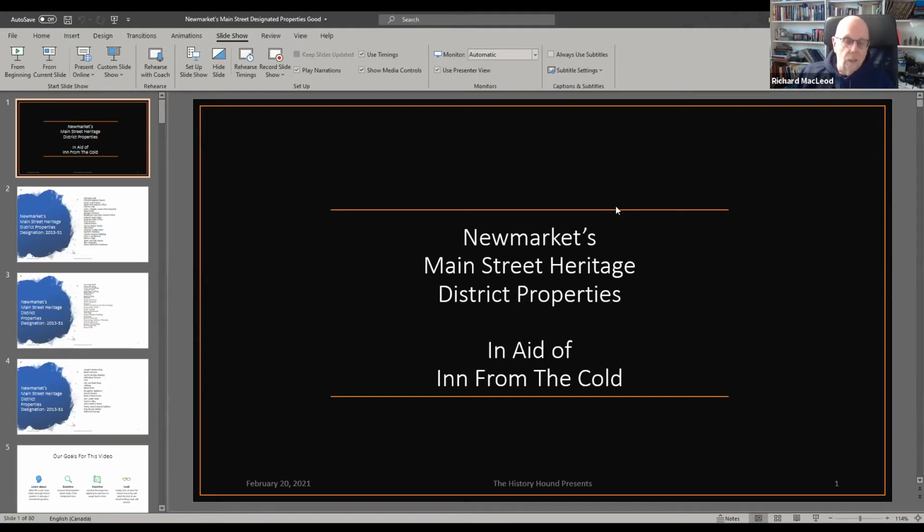And so Newmarket decided, as a lot of communities have done, to proceed with designating a whole area, which many jurisdictions have moved towards doing. This way, what happens is you have a blanket coverage of an area that you believe needs to stay intact the way it was in the old days, however you define the old days. The old days for me are the 1950s and 60s, but for a lot of people, it goes back to the 20s and 30s.